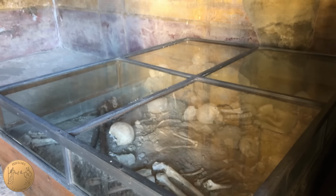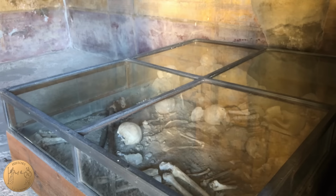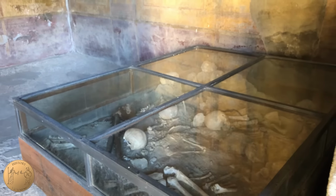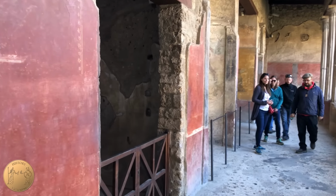A seal was found in this room with the name Q. Pompeii, and also the name Erotus. Because of this, it has been suggested the villa was once owned by Quintus Pompeius, who may have been a relative of Poppaea Sabina, wife of Emperor Nero. The skeleton could have been that of a trusted freedman named Erotus.